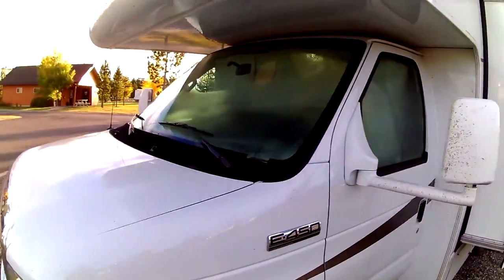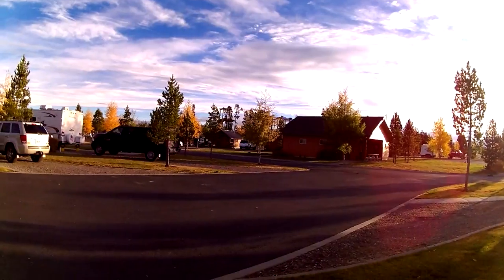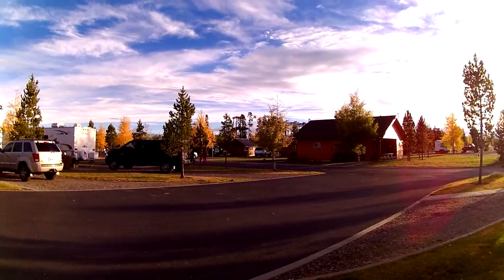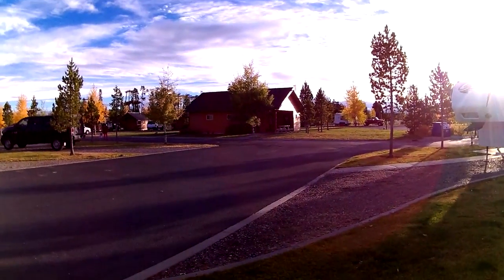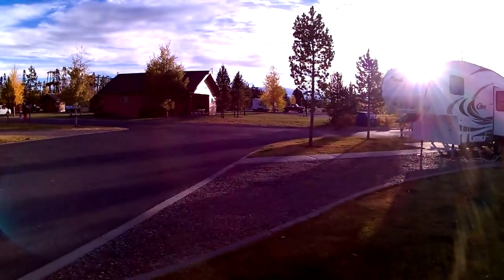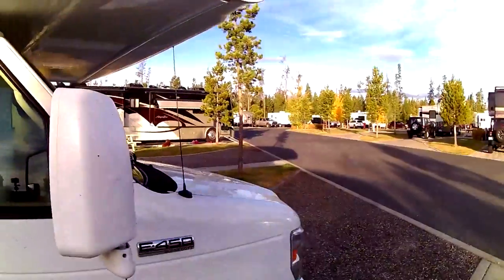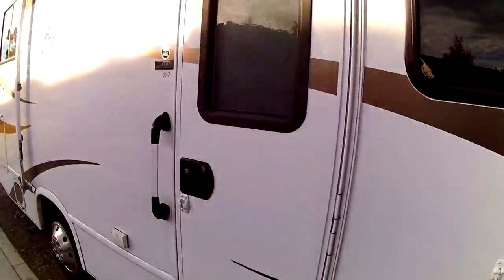And then you can kind of see in the distance there's like a tower over there. That, I guess, is a Zipline Adventures place, which I don't have any interest in doing, and we don't have time to do. Anyway, so here's the plan.